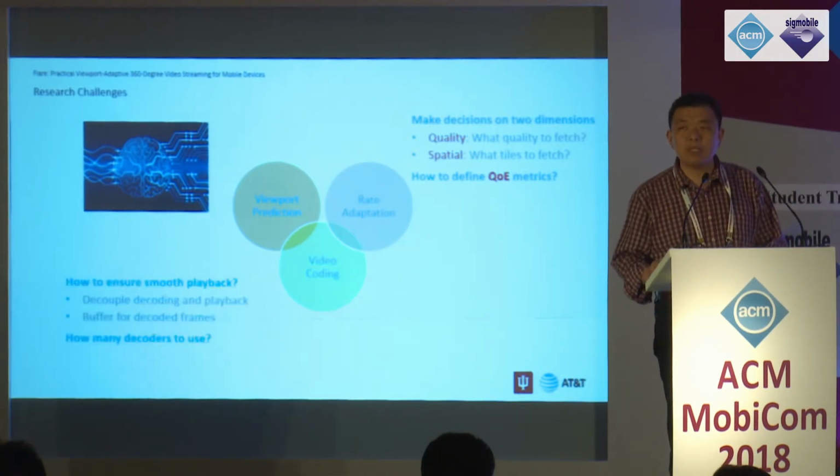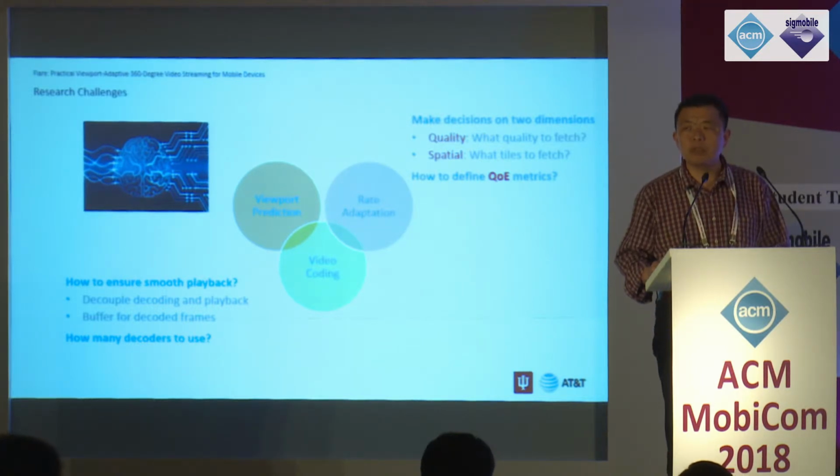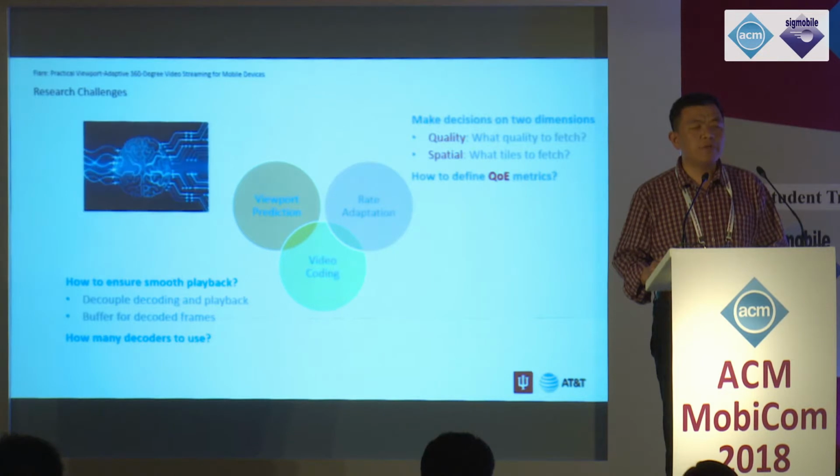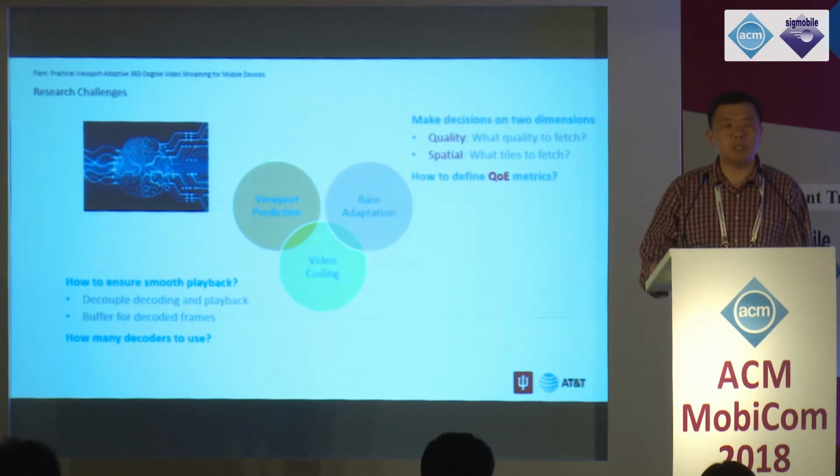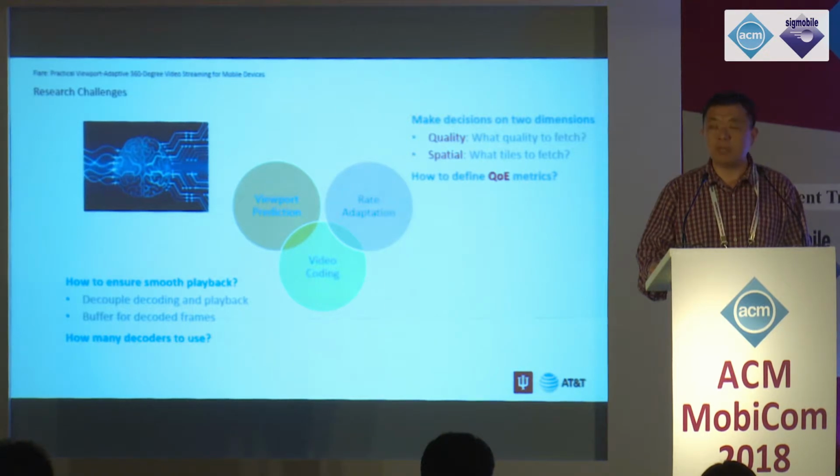And also, regardless of the underlying video encoding decoding technology, in Flare, we need to address issues such as how many hardware decoders we will use on mobile devices and how to enable smooth video playback when viewers change the viewport. So next, I will focus on the viewport prediction, and you can refer to our paper for details on rate adaptation and video encoding.